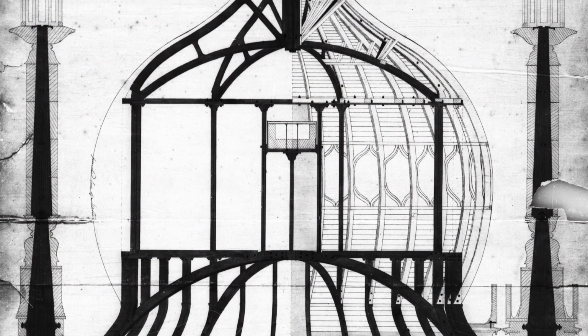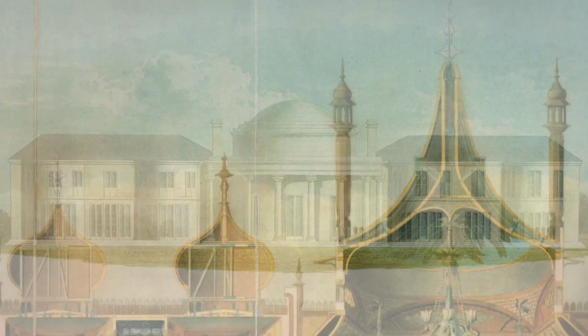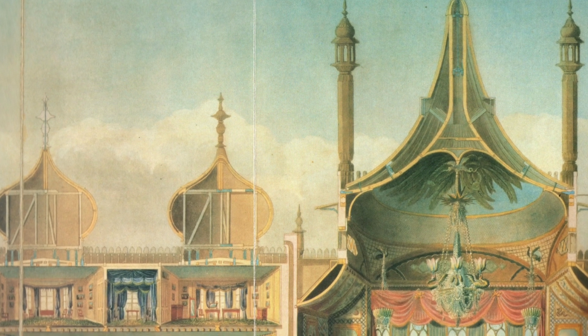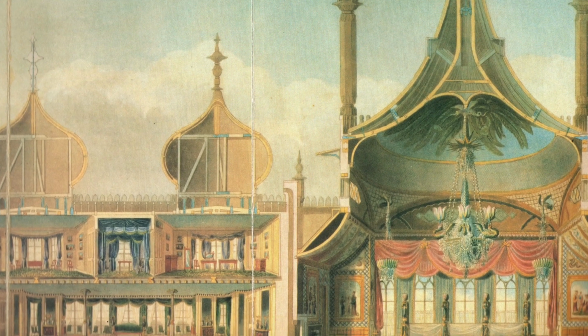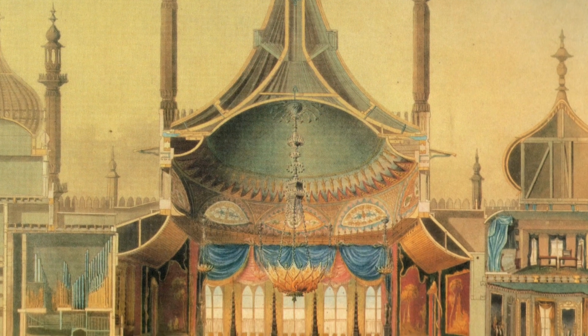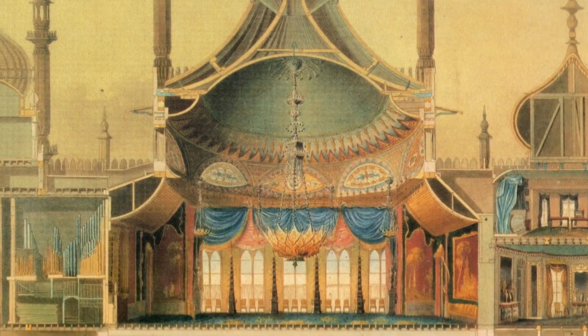John Nash's pavilion was developed and highly elaborated from a much simpler building designed by the architect Henry Holland. Nash's building is often considered a single work of art. It has been called that in that each room, if you like, plays off its adjacent rooms. Nash shared with the Prince Regent, George IV, a love of theatre, and I think you can see in the way in which the rooms are juxtaposed a sense of using drama to heighten the experience.